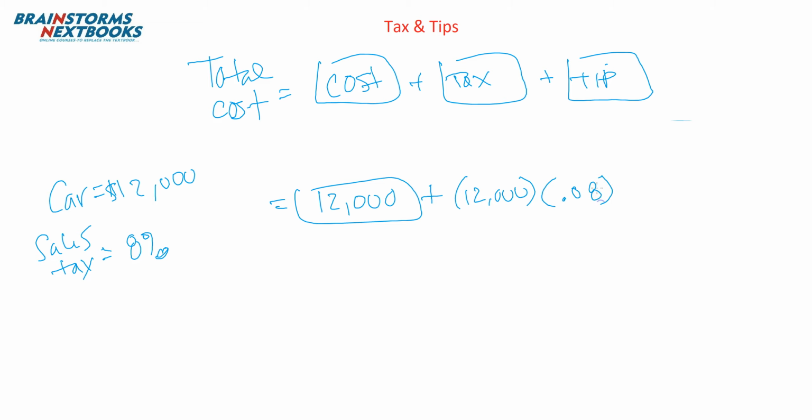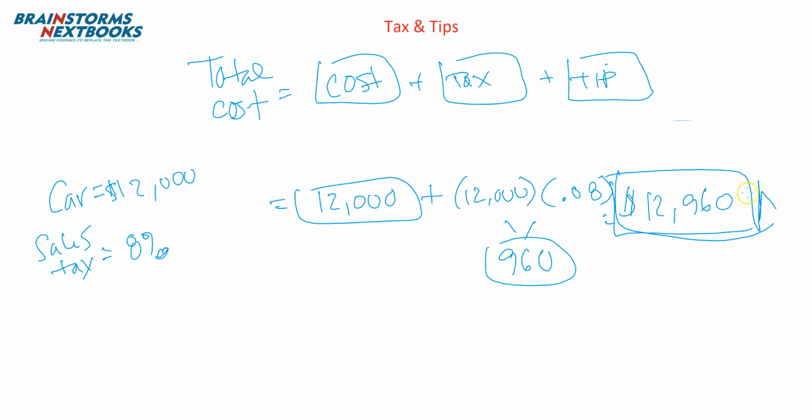Okay, and then it's simple. We'll just multiply here and add it to 12,000. And in this case, it comes out to a much bigger number, which makes sense because 8% of a larger number is a larger amount. So now I have 12,000 plus tax of $960, right? So adding those together, I get $12,960 for my new pickup truck that I have always dreamed of buying.